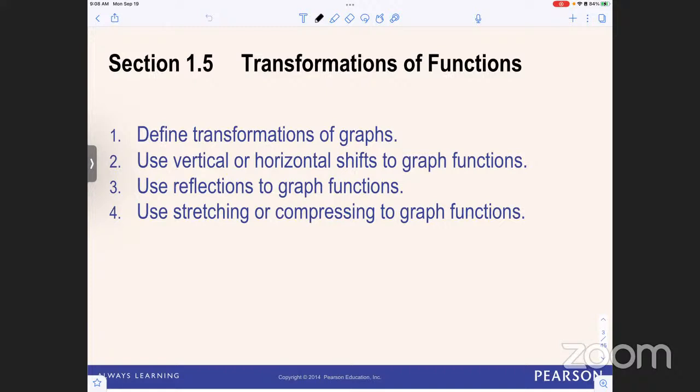You may have come across one that's called the greatest integer function. We call that a step function, because it looks like steps on a staircase. We'll touch on that if it pops up. Those are the main ones. There are a few others, but those are the main ones.